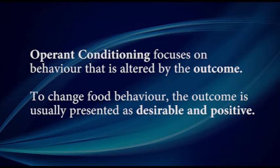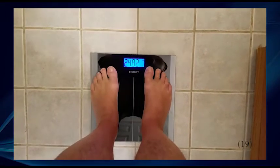Operant conditioning focuses on behaviour that is altered by the outcome. Thus, to change food behaviour, the outcome is usually presented as desirable and positive. For example, the reduction of body weight and slimming down of physical body can be the reward for achieving the goal of replacing an excessive kilojoule intake and unhealthy diet with a low kilojoule intake and healthier diet.